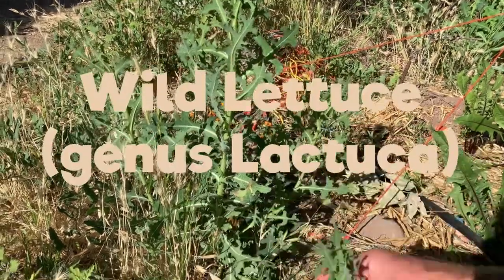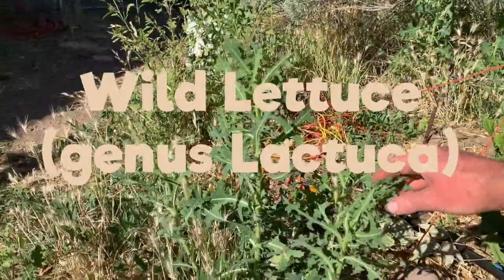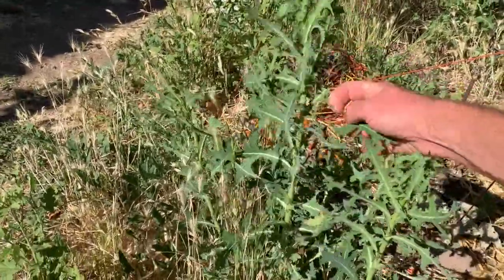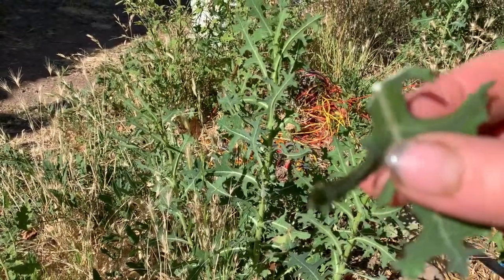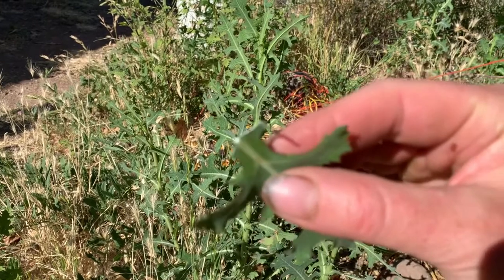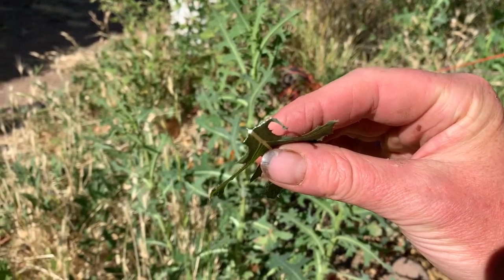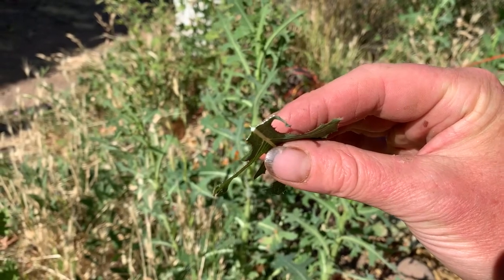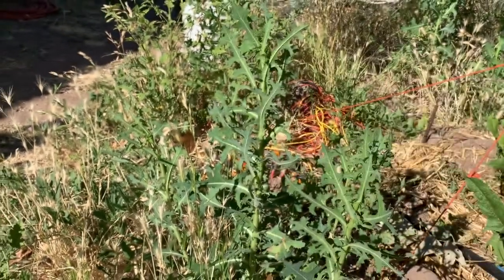Here is wild lettuce. This is in the genus Lactuca. Lactuca is an old word for milk. And if you look at where I broke the stem open here, you can see this white milky substance coming out. Latexy, they sometimes describe it as. So that's what the Lactuca is referring to.